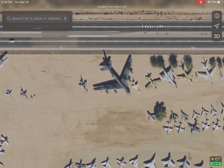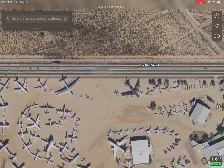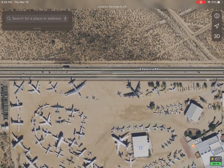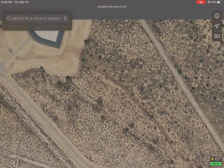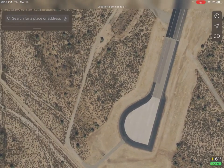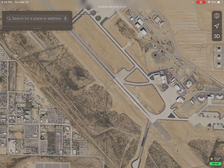This big one right here is a B-52. Turns out the military still flies those. Which leads me to something that's important about the Pima Air and Space Museum. Its proximity to this place right up here. This is the Davis-Monthan Air Force Base.